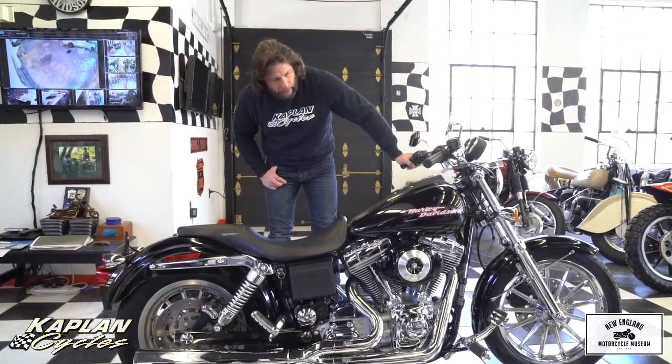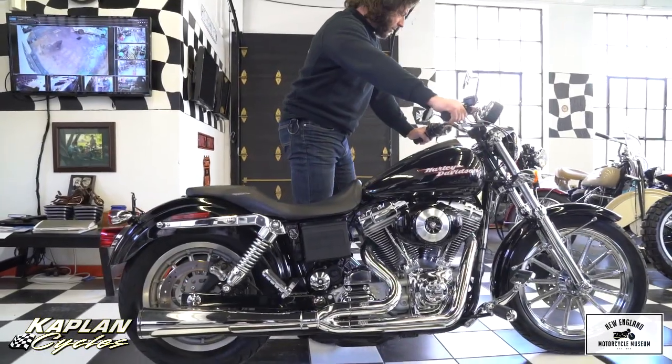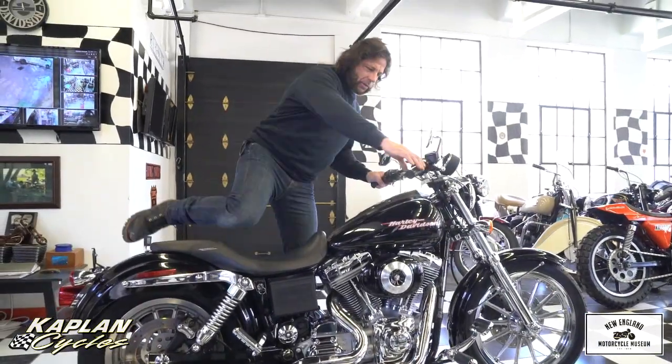You can leave the bike on display here in the museum as long as you'd like to, or pick it up and bring it home the day you buy it. But that's about it. A portion of the proceeds go to the New England Motorcycle Museum. Good luck bidding on this bike. You're going to have yourself one badass ride.